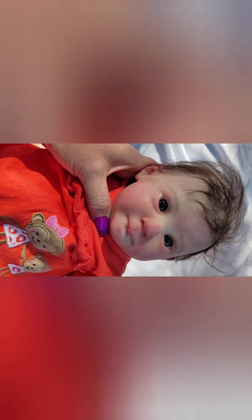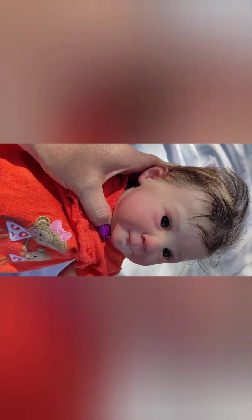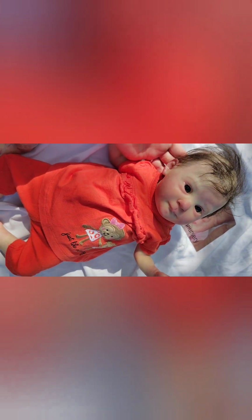And so, she is $175 plus shipping as well. Okay, guys? Like I said, I do not have her COA, but I have the birth certificate that she came from Patty's Reborn Nursery. Okay? And let me show her little feeties. And I think this outfit is preemie. I'm pretty sure. Yeah, she wears preemie. Okay. And there she is.